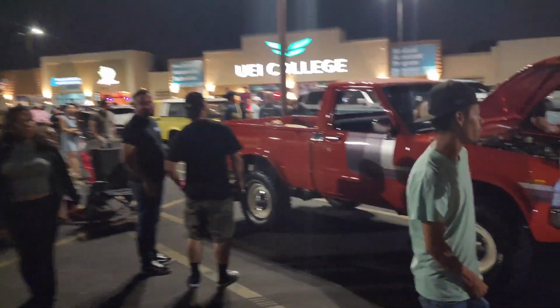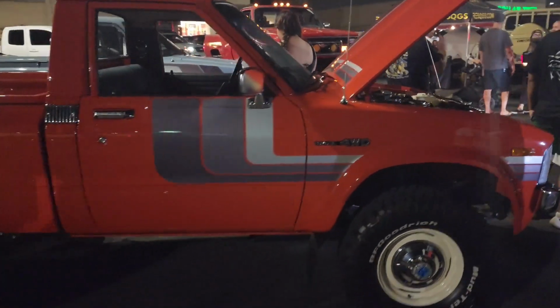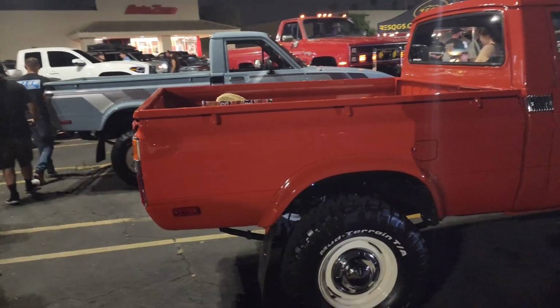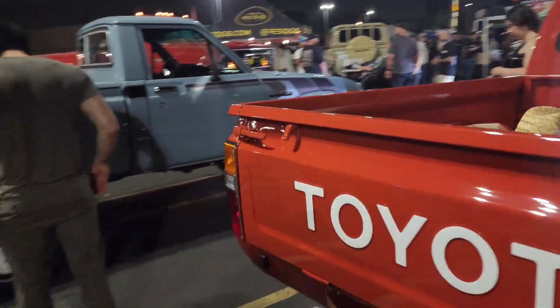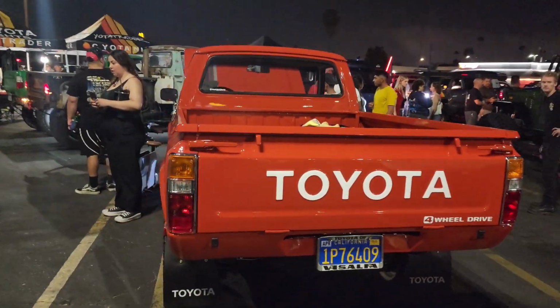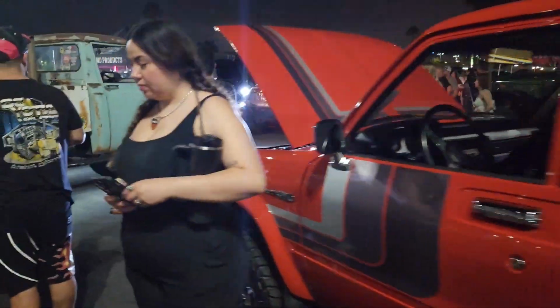So for reference, this is the winner of the Yota Nights, number 16. The car parked beside me. When he rolled up, I said, hey, do you want to hedge our bets and go 50-50? Wow. So this was the winner. Super nice.